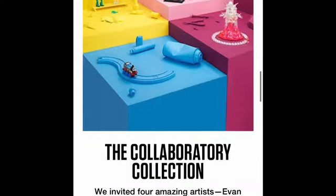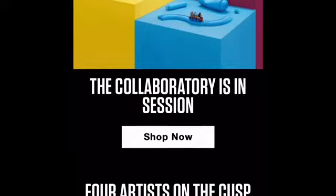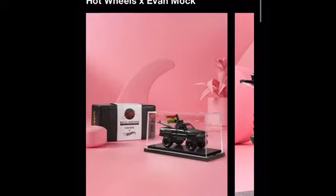So the next collection I'm going to talk about is Mattel's Collaboratory Collection. What they did is they worked with four different artists to recreate some popular toys to create limited editions of these toys. So I just previewed the items that are available, the four artists.